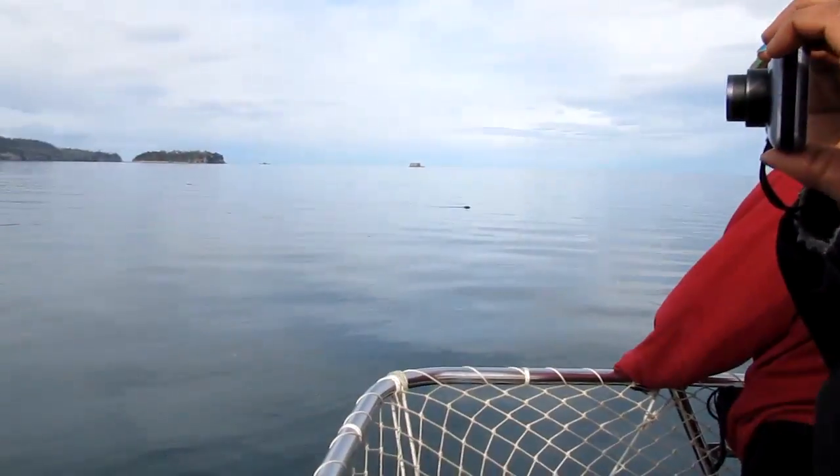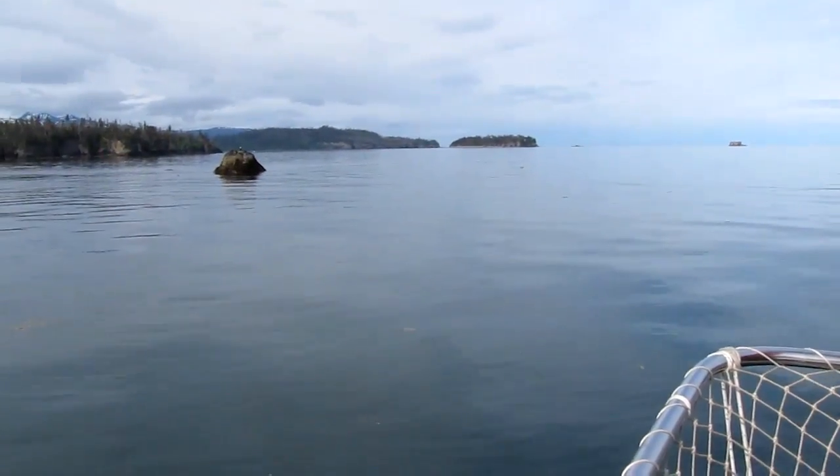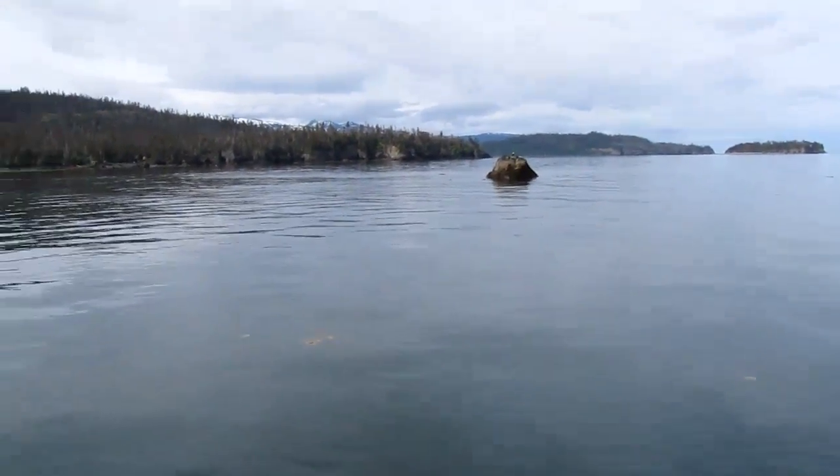Hi guys! Alright, it's got a pose. Oh, there's one with the baby. Yeah, it's swimming. It's swimming next to lots of babies.